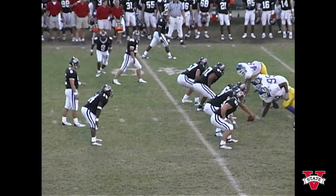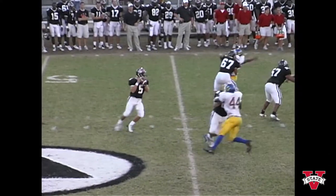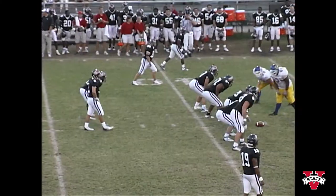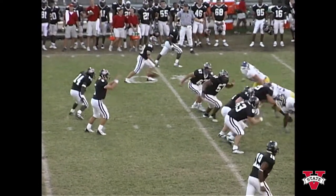Shotgun, three receivers to the home side. One of them goes in motion to the far side, and that's Tyrone Jordan. He sets over there. Buster wants to throw, looking out here in the flat, and he got 50 to go in the first quarter, no score. Adams and Mosley to the home side, Jordan and Dalton to the far side.